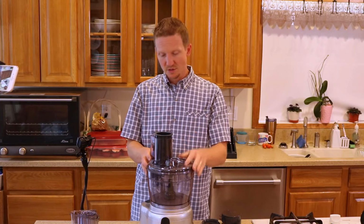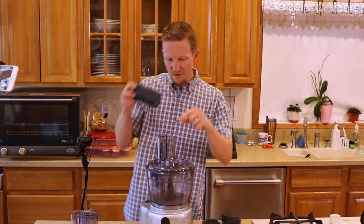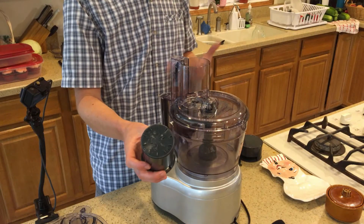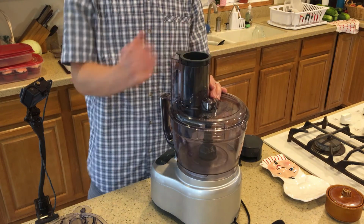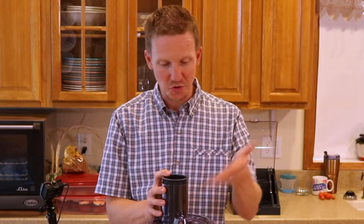Then you have a second style of lid that goes over top of it that is circular, that fits directly over the spiralizing blade. And then you have this attachment here to help push the vegetables down the feeding tube, and there you go. You have spiralized vegetables. Use it on zucchini, carrots, any other cylindrical vegetable.